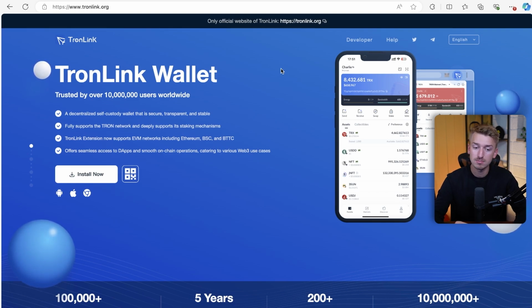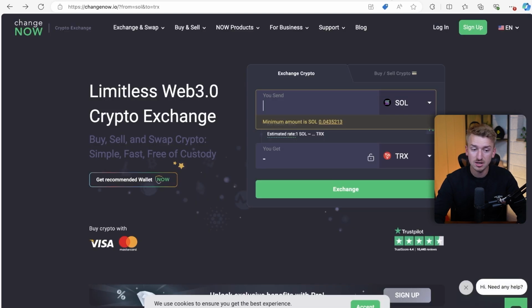The way to get some TRX tokens or Tron tokens onto your Tron Link wallet on the Tron blockchain is either you need to withdraw it from an exchange. You can obviously buy Tron on an exchange and withdraw it on the Tron network, or what I've personally done is use a bridge like Change Now. I basically just bridged Solana over to Tron. Change Now is the platform I use when bridging cryptocurrency across different blockchains.